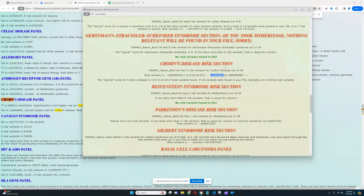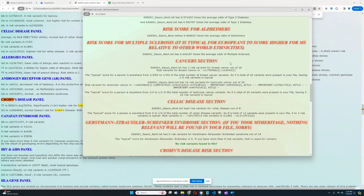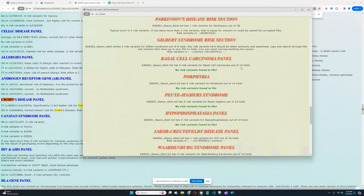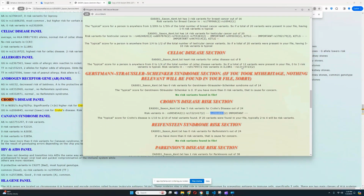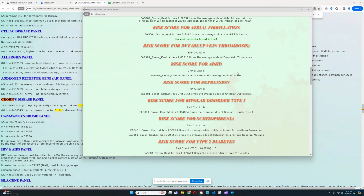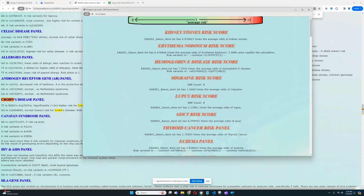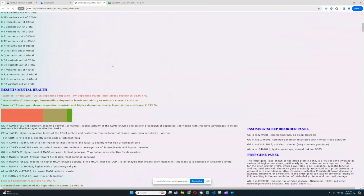Really, really unfortunate. So what can we take away from this? We can take away that she's predisposed to Crohn's. She's predisposed to testicular cancer. She's predisposed to hemoglobin E disease. What else is she predisposed to? Parkinson's. And she's really protected from schizophrenia and bipolar. That's what we can take away from this result. Let's go ahead and look through the monogenic traits and see what we determine here.